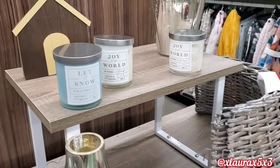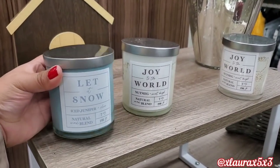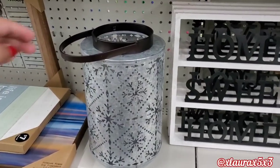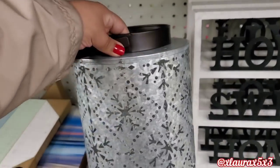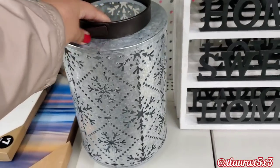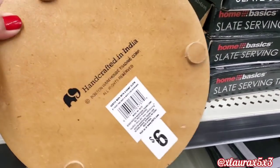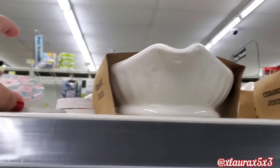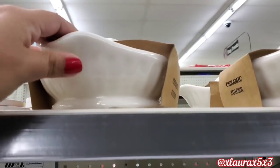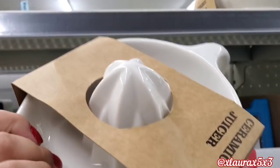Let It Snow, that's ice, juniper, and clove. Joy to the World is nutmeg and sweet dough. Look at this pretty metal lantern, $15. Pretty snowflakes. Okay, let's walk down the aisle, $6. Cheese knife set is $4. They had this ceramic juicer. It was nice and heavy, $6.50.